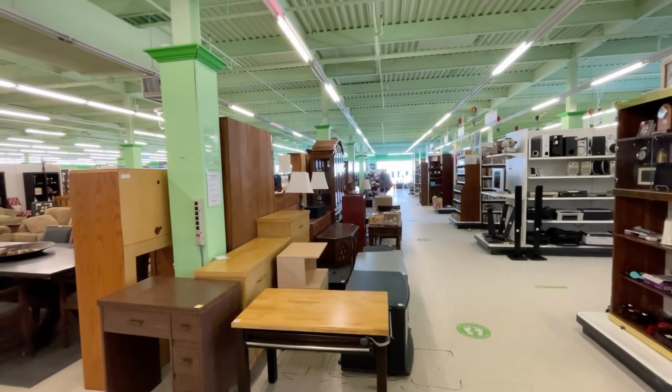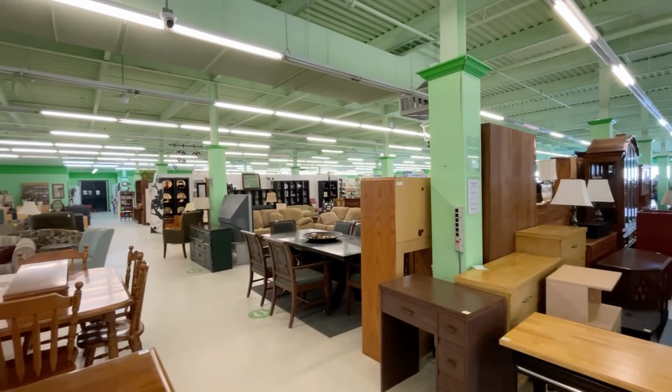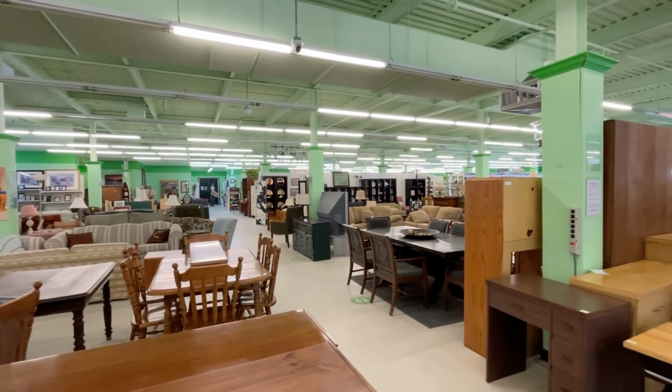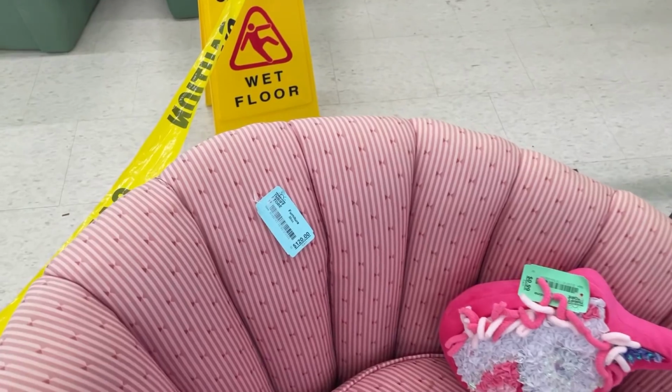My next stop is the Mission Thrift. They always have a ton of great furniture pieces, and if they're priced too high on my first visit, they mark their stuff down really quickly, so I can usually grab it for a better deal in a week or two. This pink chaise was adorable. I don't have any use for it, but I thought it was really cute.